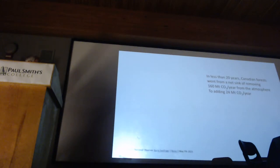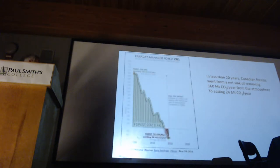So another shocking thing to me is that in less than 20 years, Canadian forests went from a net sink, removing 160 million tons of CO2 per year from the atmosphere, to adding 24 million tons a year. These figures, the 160 is the average for the 1990s, and the plus 24 is the average through the 2010s. And you can see here that it has really just plummeted, and it's now in a source situation. And how did that happen?